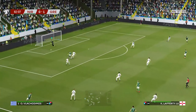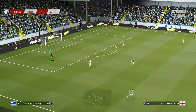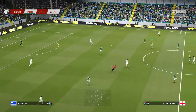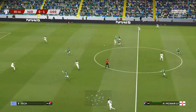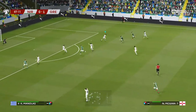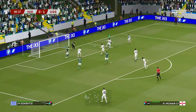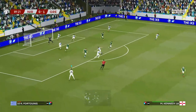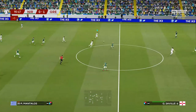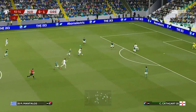Lewis hits for Lafferty. Vlachodimos. Quite sure that is the first time I've said his name today. Great keeper from Greece, out to get it. Northern Ireland win it back and they're in the attacking third. McGinn to McNair. He's looking for Lafferty or a chance of his own. Another great save from Vlachodimos. Tested here late. I think he's done enough, as have Greece.